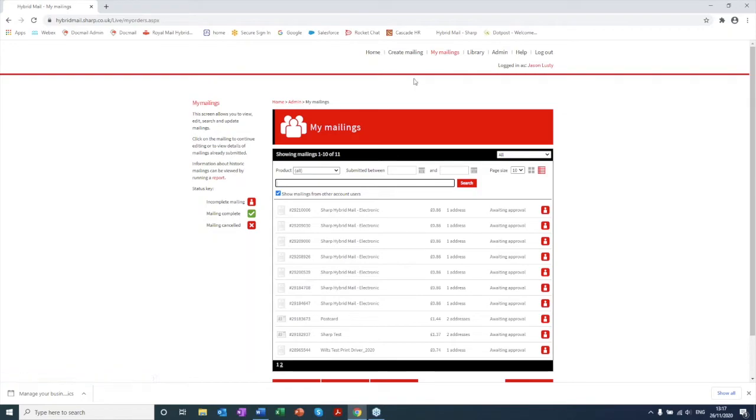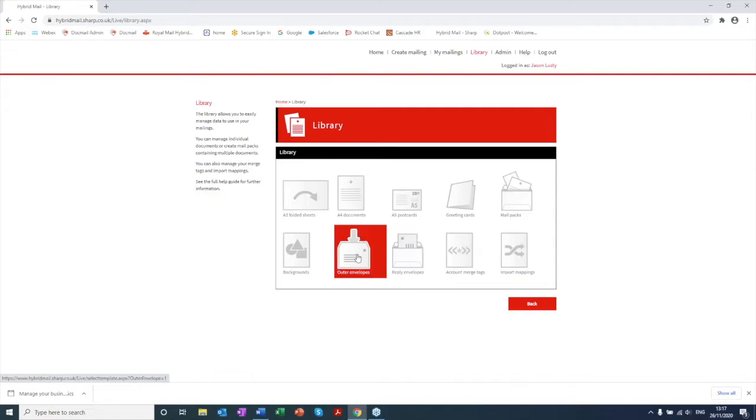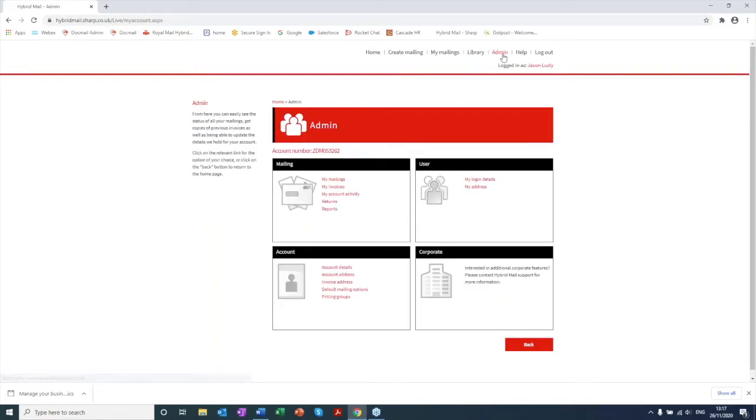So we have a live dashboard of activity. We have a library where we can manage the envelope designs and business reply envelopes, letterhead backgrounds as well. And we can also hold in this library A3 templates, A4 templates, A5 postcards, greetings card designs, and virtual mail packs as well. We can also enable bulk SMS broadcasting in this library if you wanted to send out bulk broadcast SMS as well. And we have an admin area, which has the kinds of areas you'd expect.